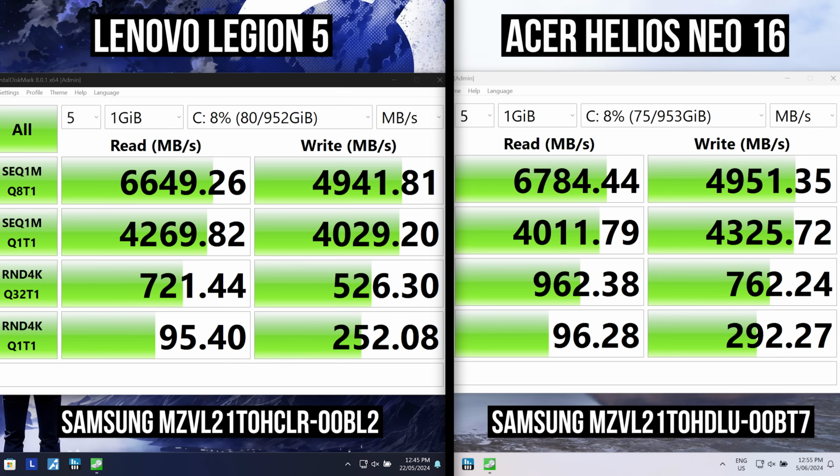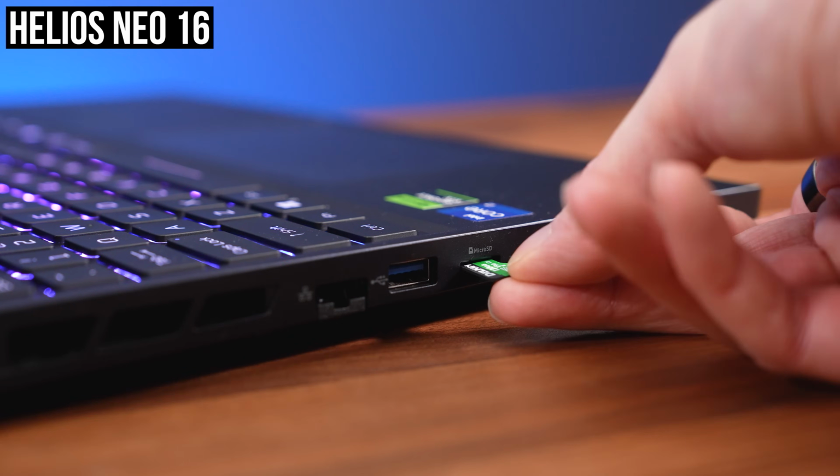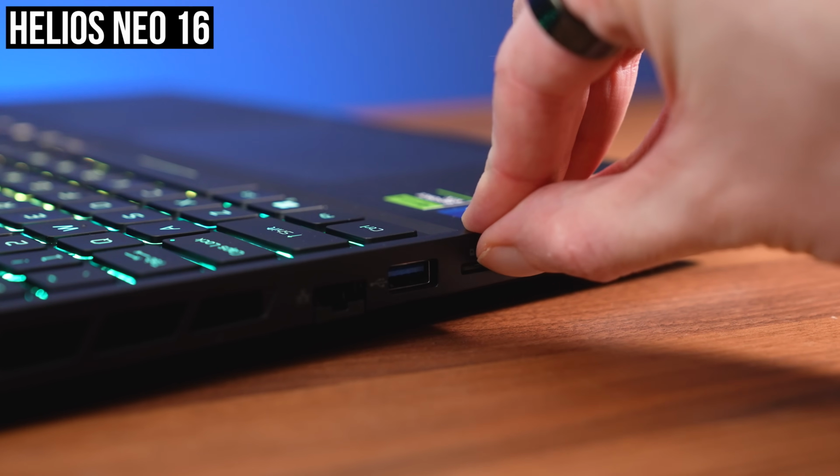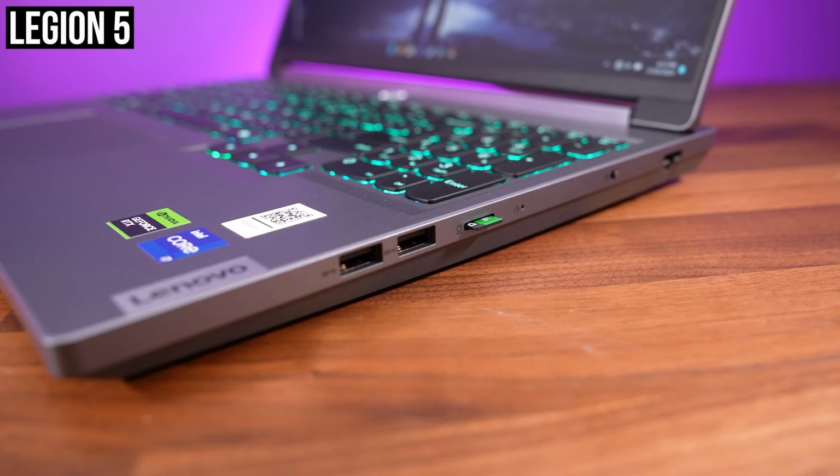Both laptops came with a 1TB PCIe Gen 4 SSD installed, but the speeds weren't really that different. The microSD card slots were both slow, as my card is capable of more than 200 megabytes a second. The card is a bit more secure with the Helios, as it clicks in and sits the whole way in, whereas the Legion does not click in and sticks out slightly.